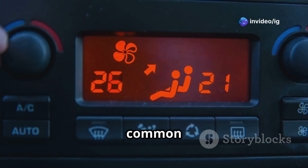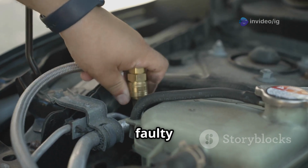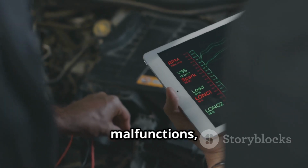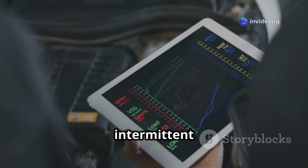Now let's talk about some common causes of a P0454 code. The first one is a faulty fuel tank pressure sensor, or FTPS. If this sensor malfunctions, it can send erratic signals to your car's computer and trigger that intermittent code.